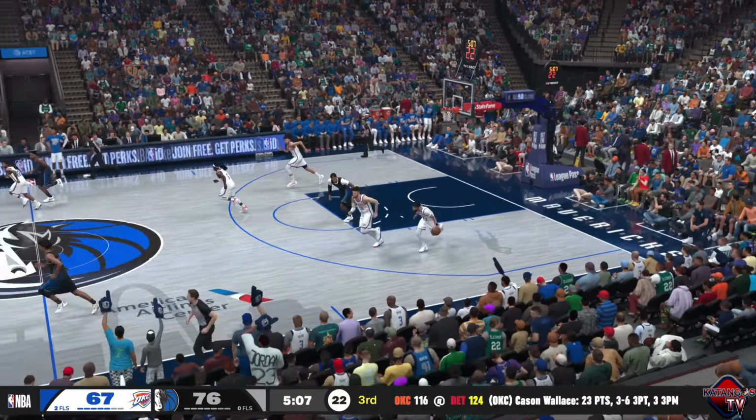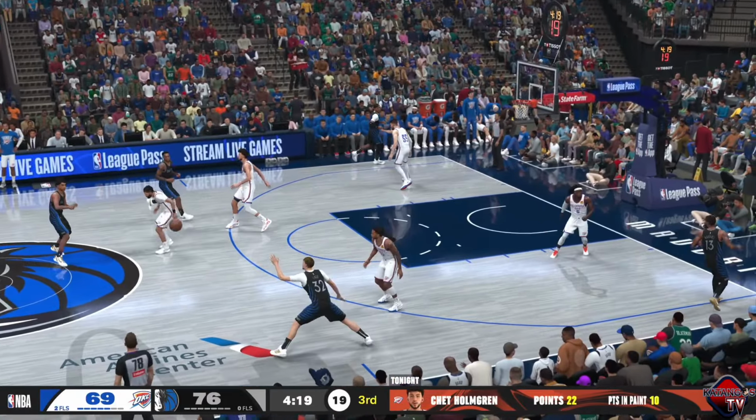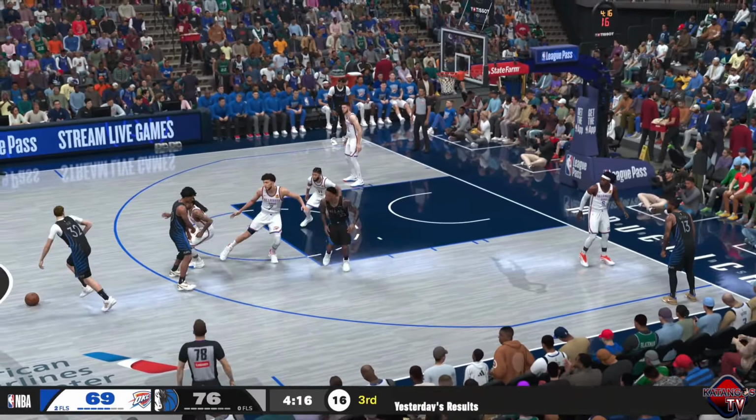Holmgren against Washington. The focus from Holmgren there. A beautiful finish through contact. Has to Flagg, and there's a pick. And he drops in the layup off the glass. Flagg's got 12 points here in the second half. More points coming from inside. In that respect, they've been the more aggressive team.